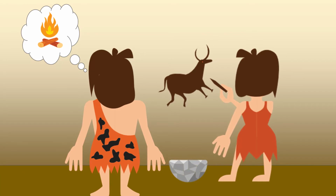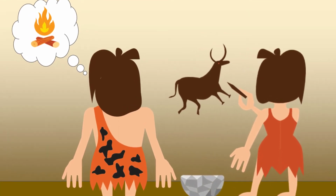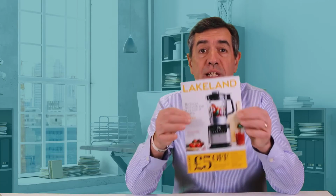Also, we process information in images 60,000 times faster than text, because our brain's been refining how to do that for hundreds of thousands of years, whereas text is a relatively recent development. And that's why this leaflet works.